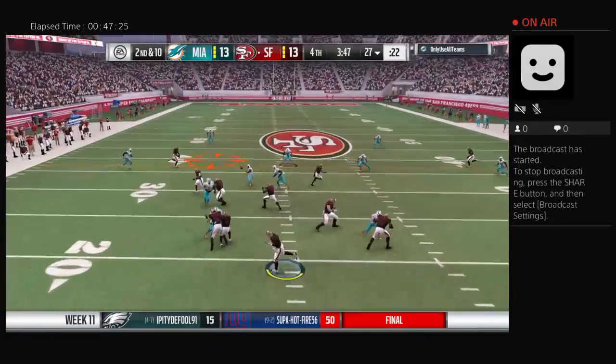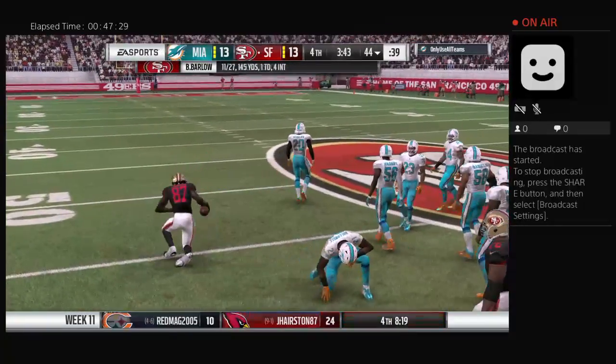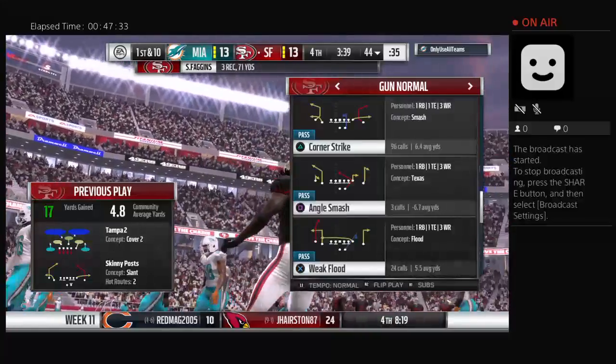Now they'll throw here out of the gun. And this time he's got the hook up. It's complete. 17 yards on the pickup there. The drive will continue. It's a first down.